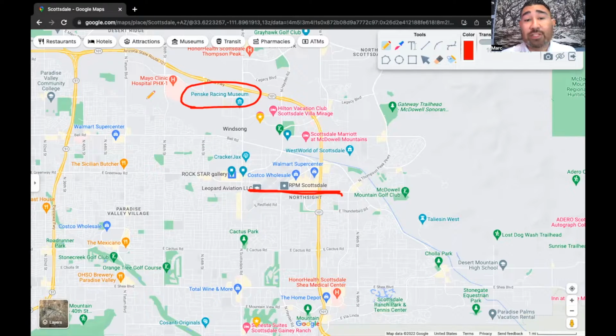Also, right over here, this is going to be considered Phoenix, but it's just right there on the border of Scottsdale. The Mayo Clinic. So the Mayo Clinic is another world-renowned high-end hospital. It's a great hospital. I used to actually deliver beverages to that hospital when I worked for Pepsi years back, and there's a lot of great doctors. They're nice and friendly, real approachable, and I know that they always had people coming in from out of town.